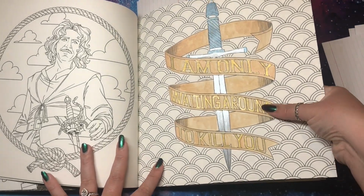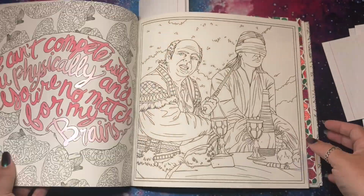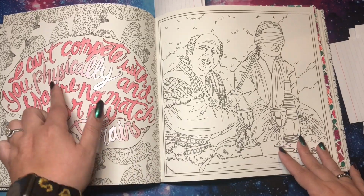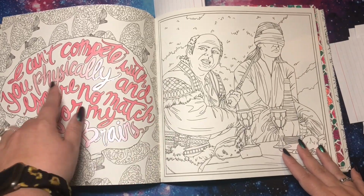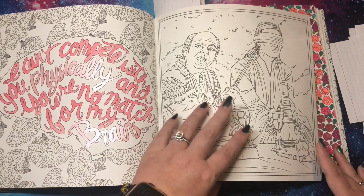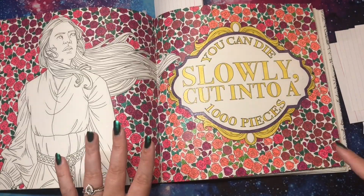And guess what? With watercolor. And this one I didn't consider a finished page, but I just did the words. I did matte pink for most of it, and then a metallic pink for physically and brains. Don't know why. This I am considering done.